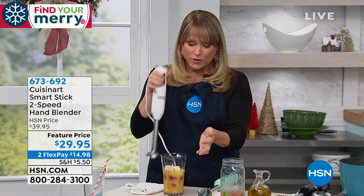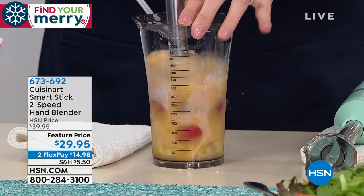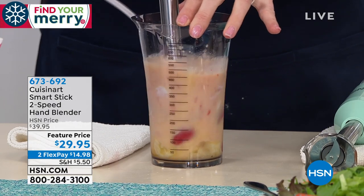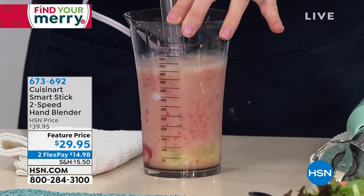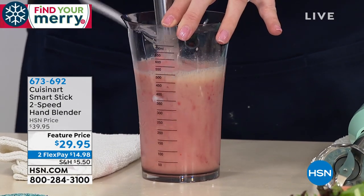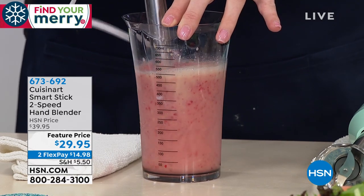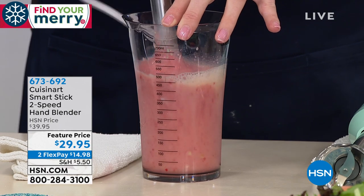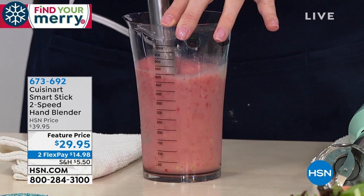So let's just get started with a smoothie, because I know you like to do healthy things. We all do, but the barrier to the health factor is getting out that giant blender, and it's hard to clean. It takes me 20 minutes to clean my giant blender. What if I just got out my immersion blender and made a smoothie? Therefore I'm more apt to do it because it's simple.